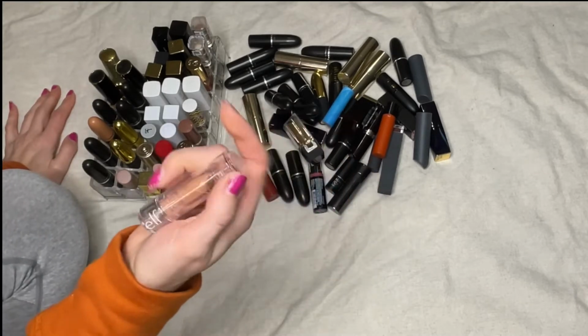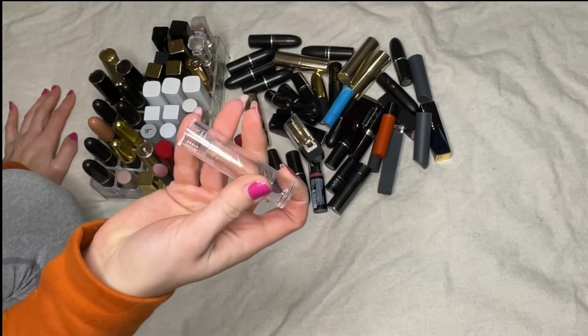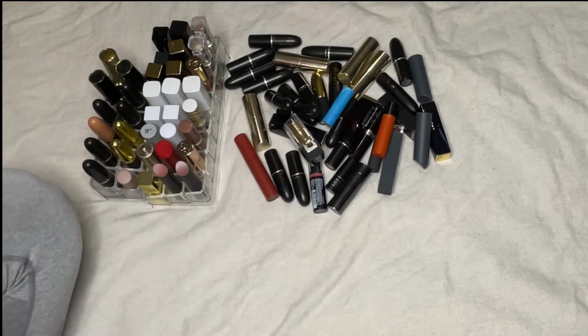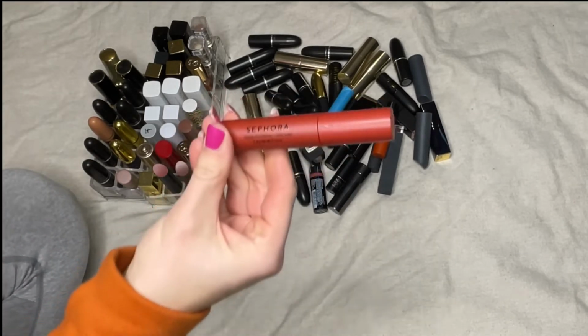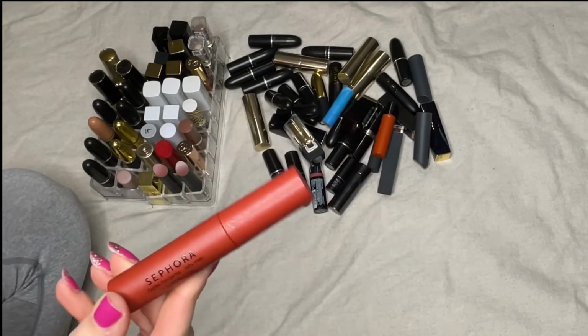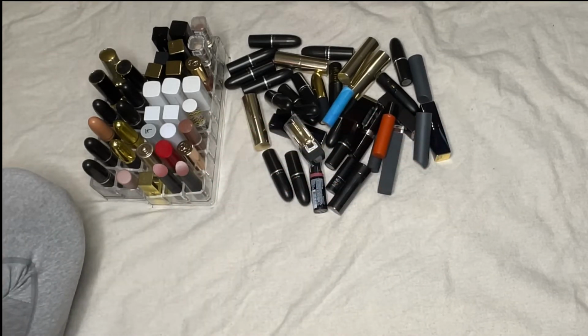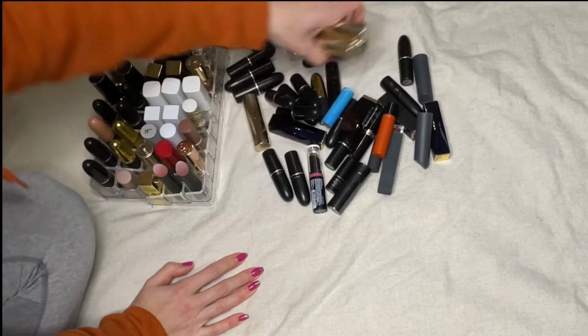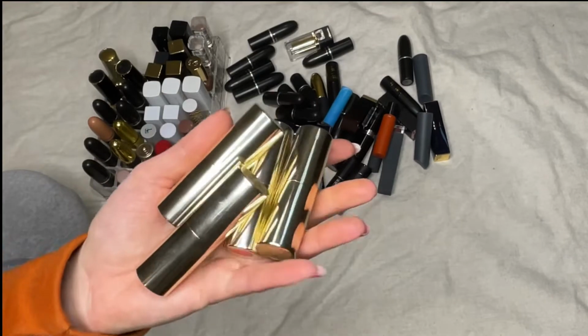So moving on to lipsticks. We have, I believe this is an e.l.f. Seriously Satin Lipstick, which was nice, but I don't need it in my collection. We have a Jelly Tint from Sephora, which I never ever wore, so I'll pass on that one. Let's go through our miscellaneous ones. 1, 2, 3, 4. I have 4 Becca lipsticks.